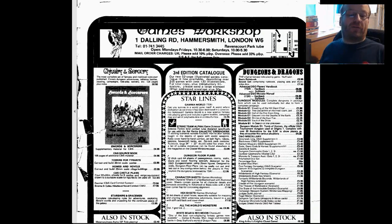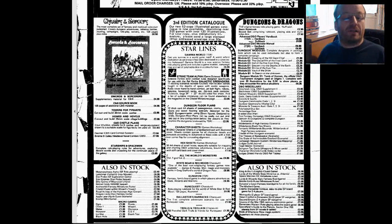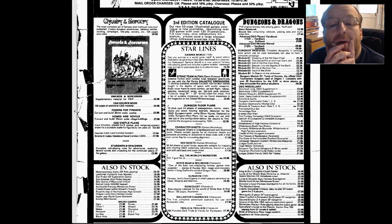And of course, an advert for Games Workshop. And I assume this is the original Games Workshop, which of course is in London, in Hammersmith. Let's have a look at some of the prices. I've got to zoom in because it's really... I've got to lean forward anyway because it's really small. Micro games. How much does D&D cost? Where's D&D on there? Oh, the AD&D Player's Handbook.